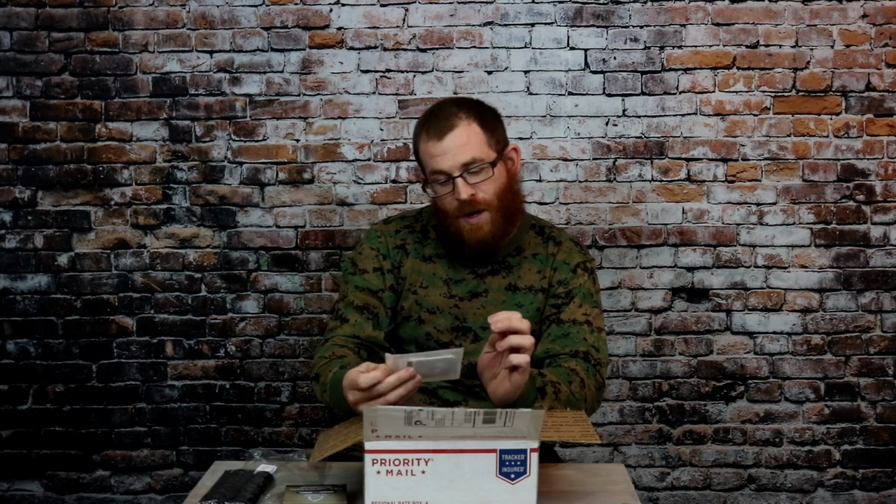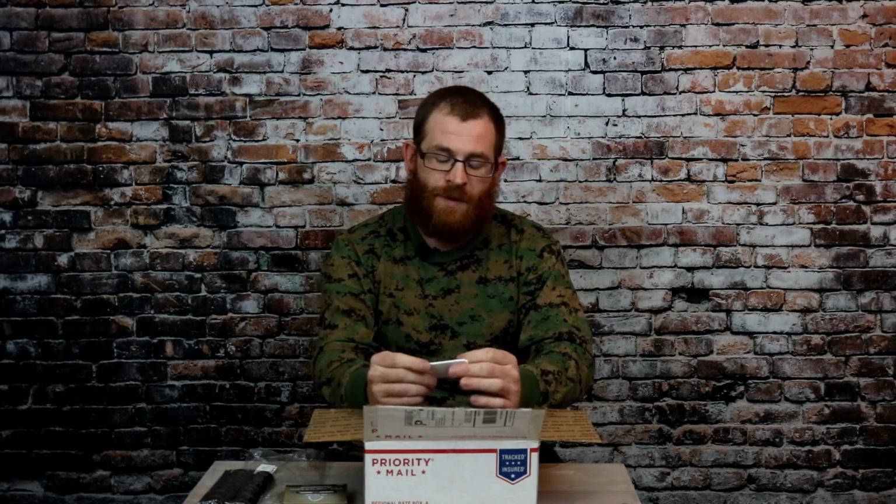Next up, an airsoft Velcro patch from Anonymous. They're always fun, right? It's an $8 value.